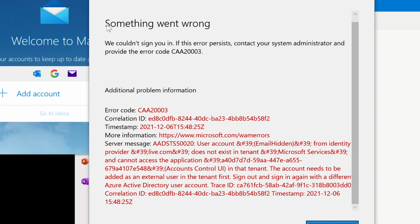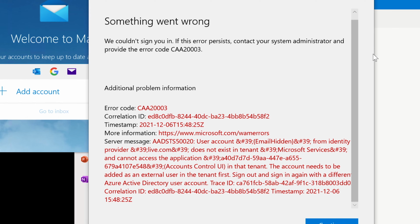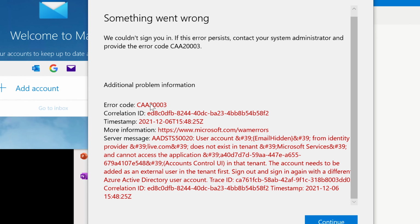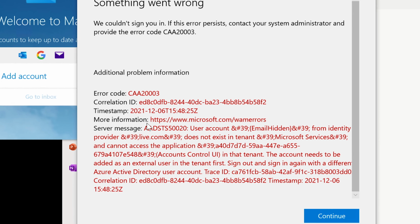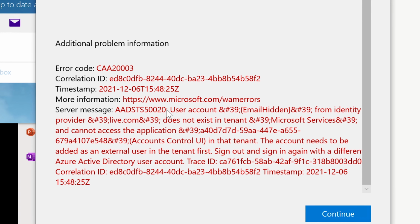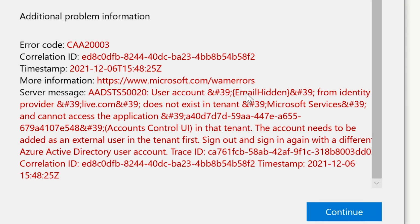Here's an example of an error. "Something went wrong. We couldn't sign you in. If this error persists, contact your system administrator. Provide the error code." All right, well, let's look at the details. This is why errors and screenshots are important. It says here, server message, user account, and then it hides our email because it's an encrypted error for some reason, from identity provider at outlooklive.com. I don't know why it encrypts that, but I know it's outlooklive.com. "Does not exist in tenant."